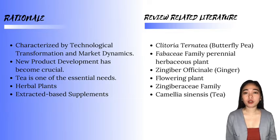According to August 2019, Clitoria ternatea, often known as butterfly pea, is a Fabaceae family perennial herbaceous plant in several colors, ranging from dark blue to light blue and to white. The scientific name of ginger is Zingiber officinale, a flowering plant with a ginger-flavored root extensively used as a spice or folk medicine.